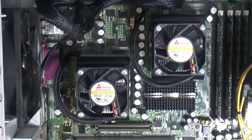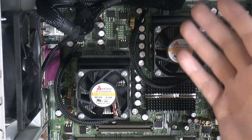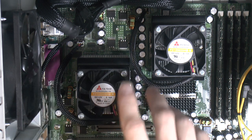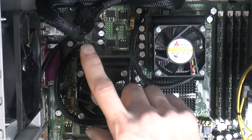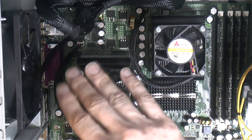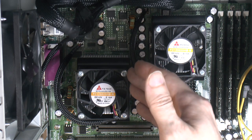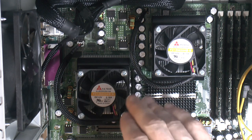So if anyone doesn't like this pull configuration, I obviously can't prove it just by saying it, but I could run the test and make a whole video about it. But yeah, just because a heatsink comes with the fan in push configuration doesn't mean it's the best solution for your system. It might be the best for the heatsink, for it to perform its best. And that's just measurement between the intake air and how cold the base is versus the load.